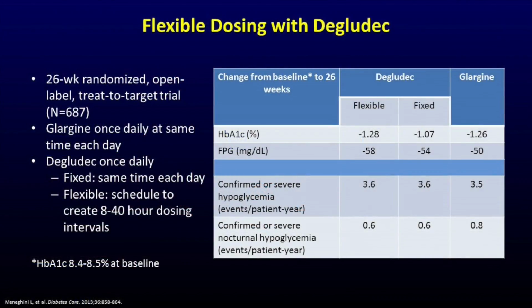Say you are used to taking it every morning, but one morning you forget and you go off to work and you don't know when to take it. You could take it in the evening or you could take it the next morning. And actually, it didn't make that much difference. The A1C reduction was very similar. The fasting glucose was very similar. The hypoglycemia was very similar. So in a formalized, structured manner in a clinical trial, flexible dosing with degludec was possible.